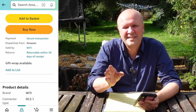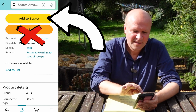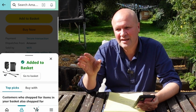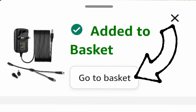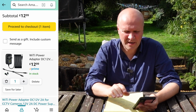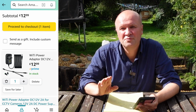And the first thing we need to do is to click on add to basket, not buy it now, because if we click on buy it now, it will just send it to the last delivery address, and we're going to change the delivery address. So here it says added to basket. That's a good start. So now we can go to basket. We have got all the items we need, which is just this power supply. Don't want to go crazy, and I'm going to click on proceed to checkout.